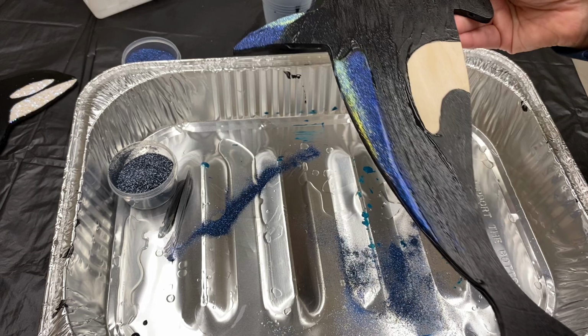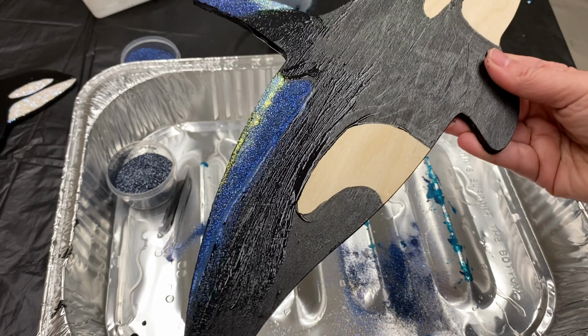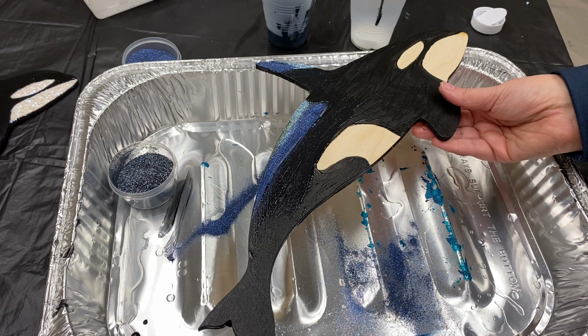That is super interesting, guys. That effect is really interesting to me. It's looking super pretty. Really happy with that. With the Night Tide mixing with Firefly.